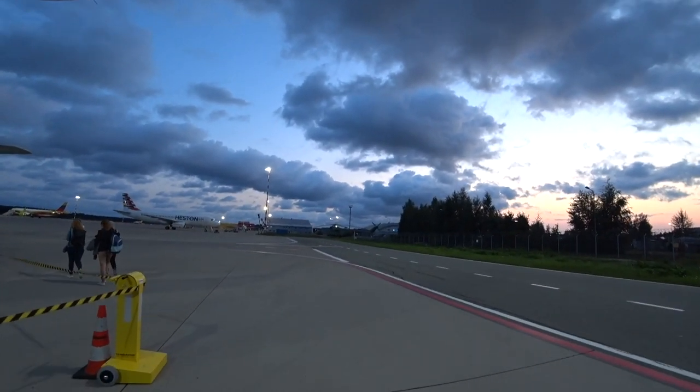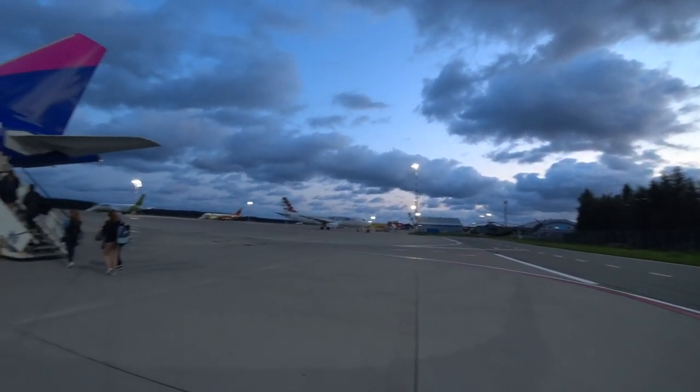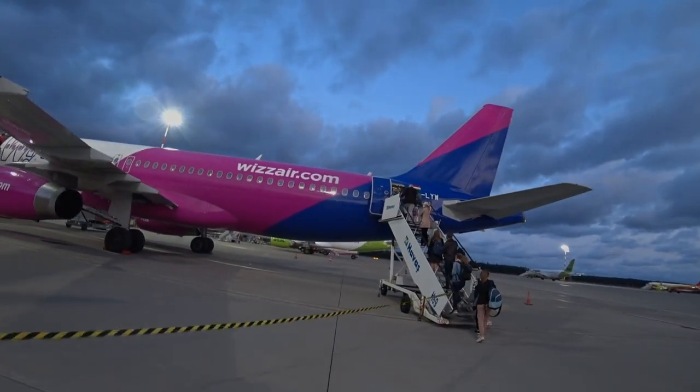Look at that cool Russian helicopter over there. Really nice, huh? But this is our stop for now.